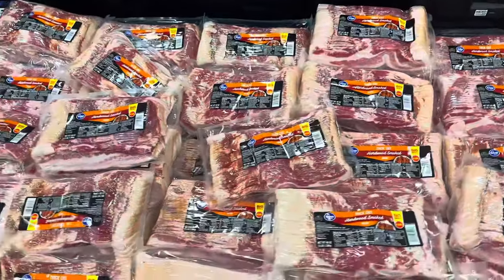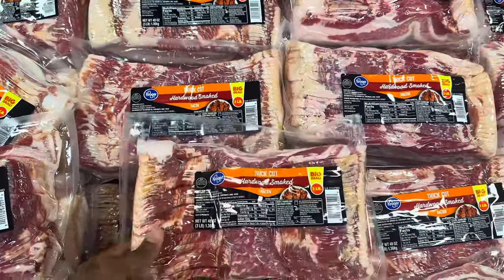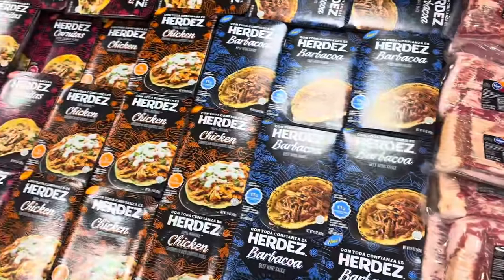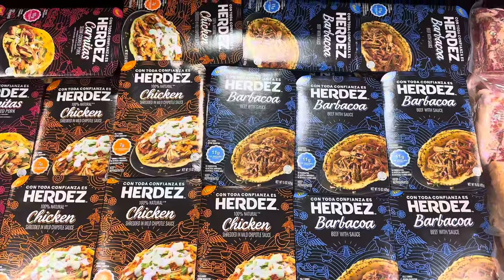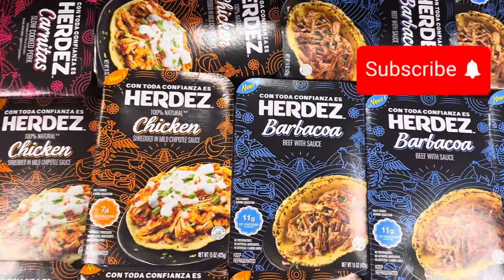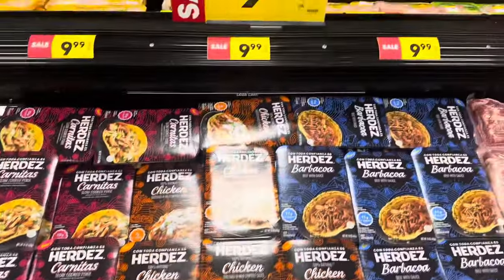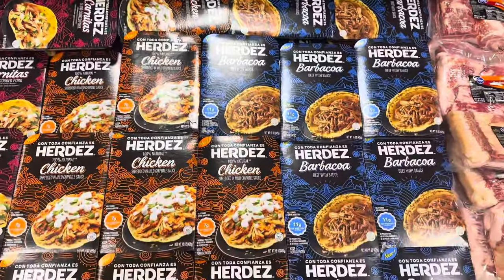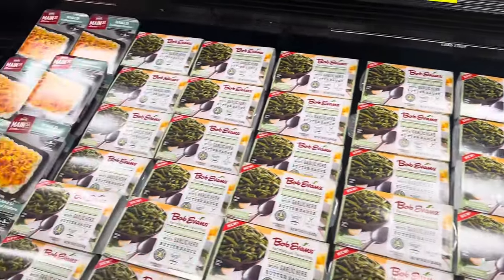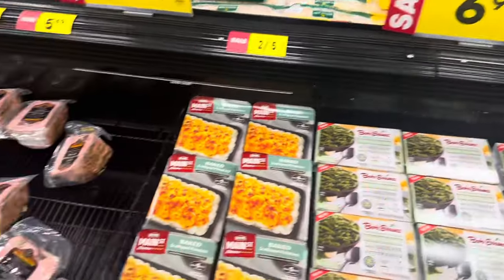But they have thick cut hardwood smoked bacon. These are $9.47 for those. They have these Herdez. These are shredded chicken and beef. And then they have the carnitas as well, the slow cooked pork. These are all on sale for $9.99. These right here are green beans. Those are $6.99. And the baked scalloped potatoes are 2 for $5.